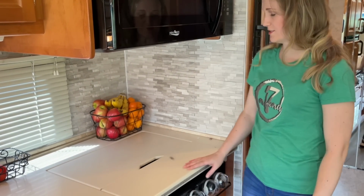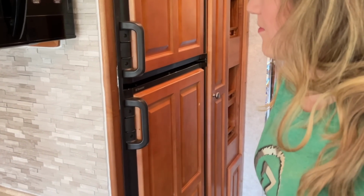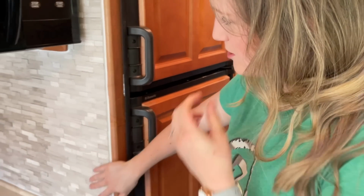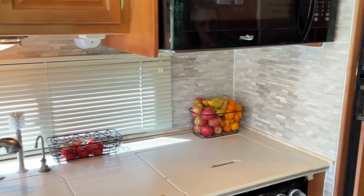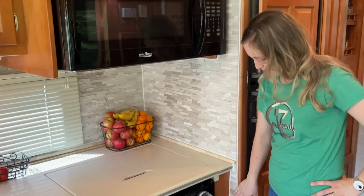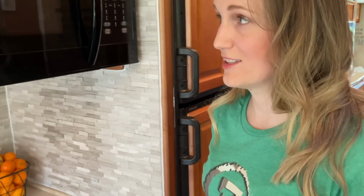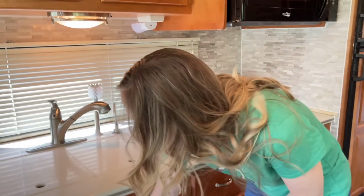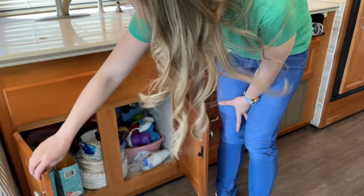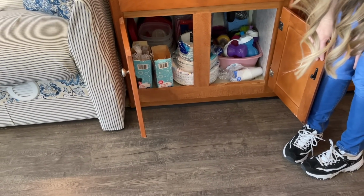It's very important. Backsplash we did as well. That was a big project. That was a huge project. Yeah, this wasn't here before, so we put the backsplash on. Well, Adam put the backsplash on. I helped measure and put on these little ones, but of course Adam used his tile saw to cut everything. And then down here under the sink, mainly plates and forks and sippy cups for the kids and cups.